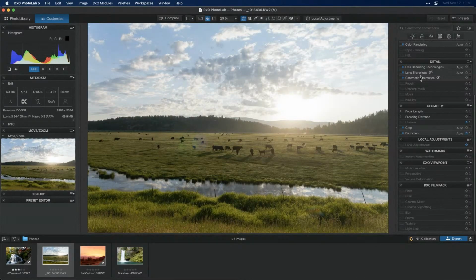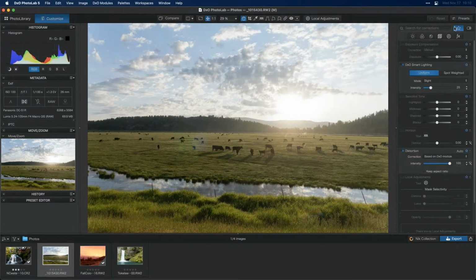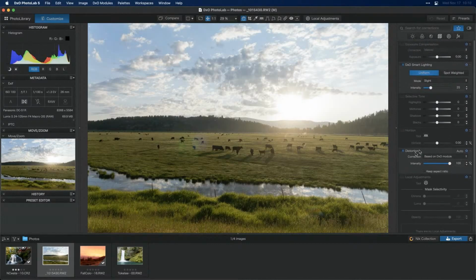I have a few of my adjustments here that I've favorited so I can get to them quickly. Just incidentally, to do that, if you click on a little star next to any one of these, that makes it a favorite. And then when I click on this star button here, it filters to just show me my favorites.